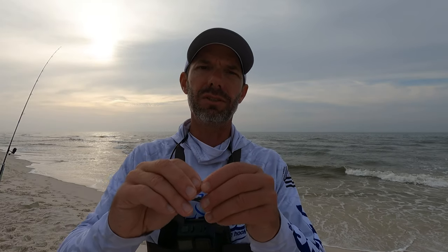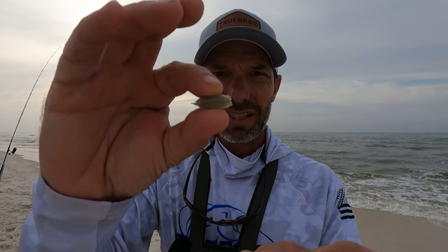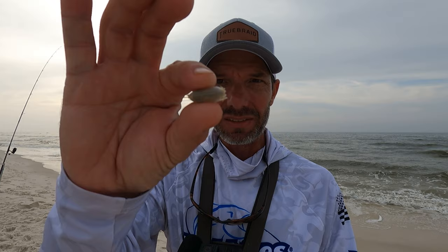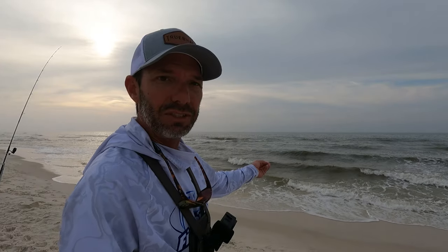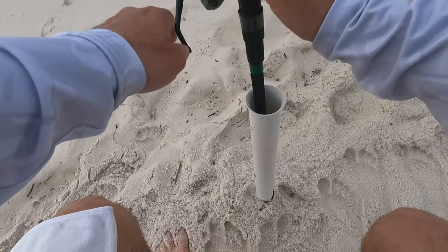Sand fleas are also starting to come up and I'm raking up these little bitty guys, just blind raking. Those are perfect little pompano baits. It's another good sign that spring's here, guys, when these sand fleas start coming up out of that sand so you can actually rake them. I'm not seeing them yet on the surface where I can spot rake them. Just walking around the shoreline there, blind raking, I am pulling them up. Great sign, guys.